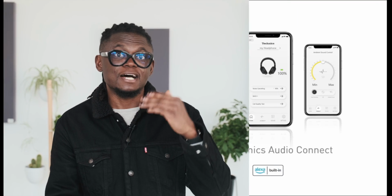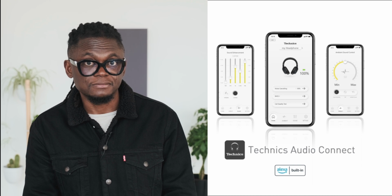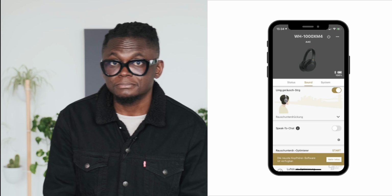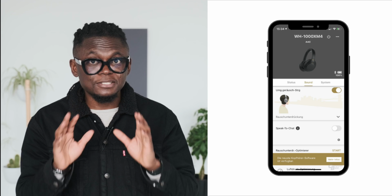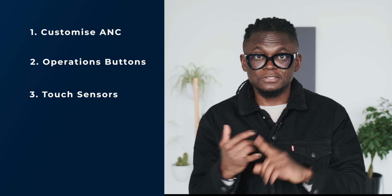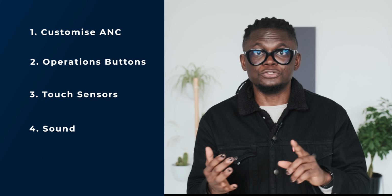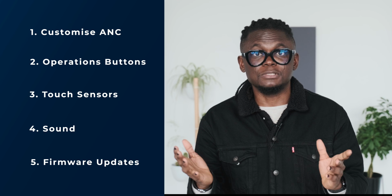Now, both of these headphones come with mobile apps for advanced operations. These apps exist as both Android and iOS versions. I find that the Technics Audio Connect app is much more robust and well thought through than the Sony Headphones Connect app. Yet, they are both indispensable for getting the best out of their corresponding headphones. With the app, you can customize the noise cancellation settings, the operation buttons, and the touch sensors of the headphones, as well as the sound. You can also do firmware updates with these apps.